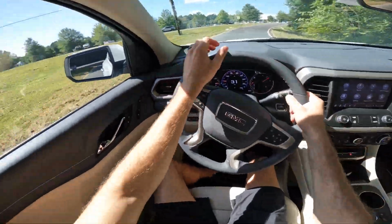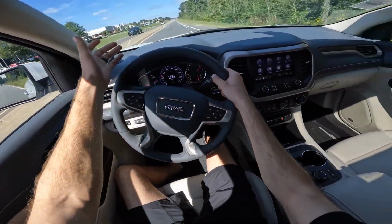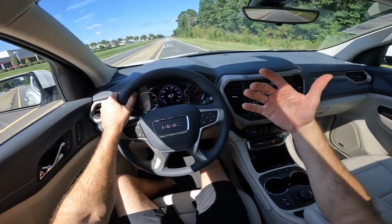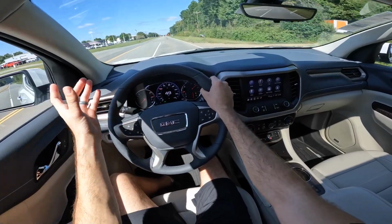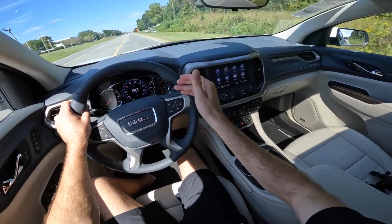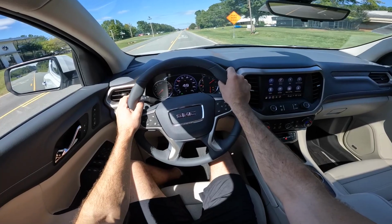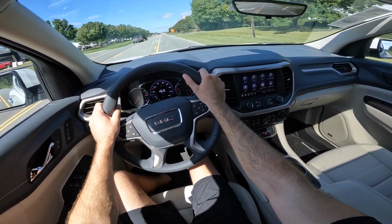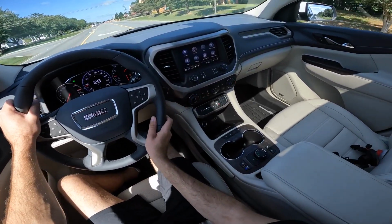It's nice to have this amount of space, very capable too, being able to tow as well as even go off-road with the different driving modes. So that is a plus for this. Not that owners of this Acadia will take it off the pavement hardly ever, but you do have the all-wheel drive system for more inclement weather, along with being able to put it in 2-wheel drive for just normal everyday driving. So I think it's a really good combo for this price, mid $50,000 range, even a little bit lower too, just depending on the trim level that you decide to go with.